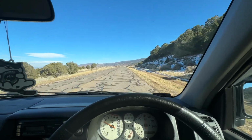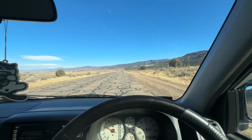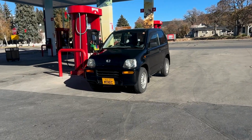The car's doing great. I mean, we're getting pretty close to the spot. I'm trying to decide if I should film in the little town or up the mountain. I think the mountain would be much more beautiful and much more appropriate for a four-wheel drive K car that I take off-road. There we go, focused.